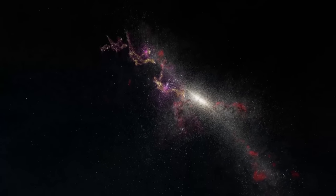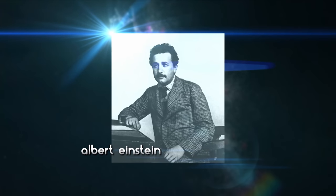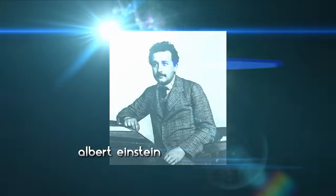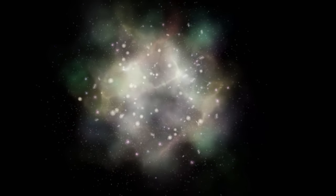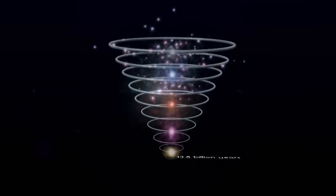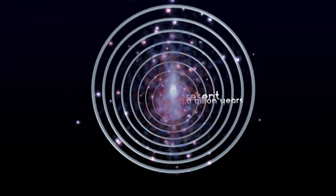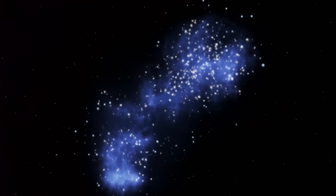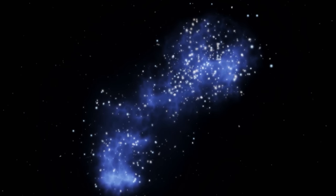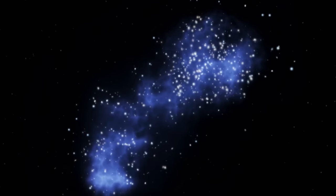It's a mathematical term that Albert Einstein added to his theory of general relativity in order to counterbalance gravity. Einstein used it to explain why all the matter in the universe hadn't converged in one place. But once astronomers discovered the universe was expanding, Einstein realized he didn't need the cosmological constant after all. He even called it his biggest blunder. But with the discovery of dark energy, the cosmological constant was back on the table.